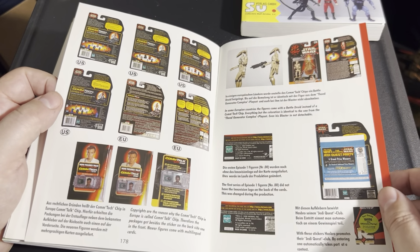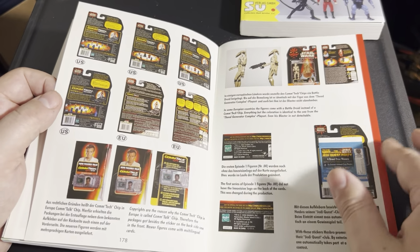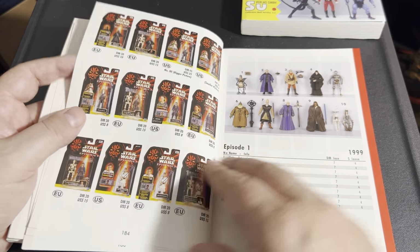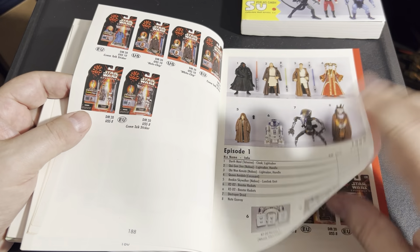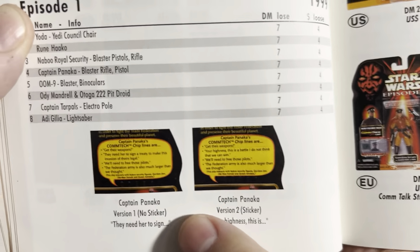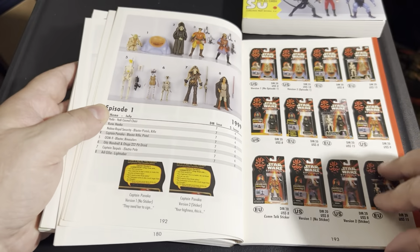So it's very interesting to see how there were so many different variations in the card back itself for episode 1. It makes hunting these things almost impossible because you're going to find like a million different variations of every single one of them. And like I said, I'm going for Yodas here. There's a couple things I wanted to point out. Yeah, there's even different dialogue in some of the backs as far as what it tells you what they say.